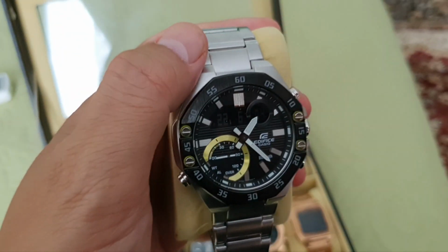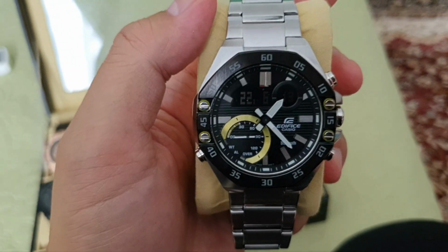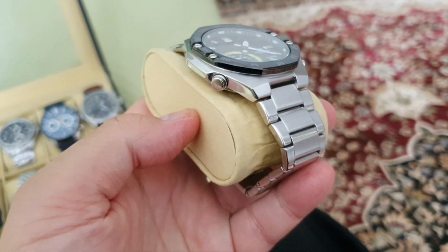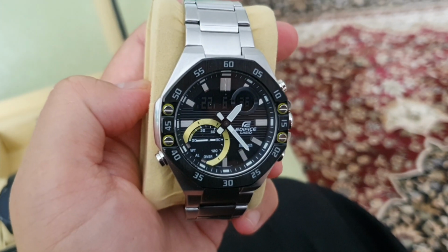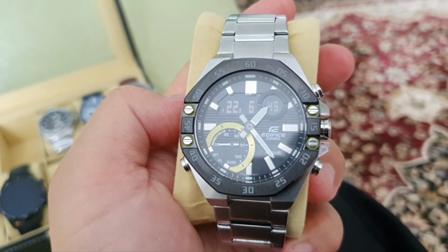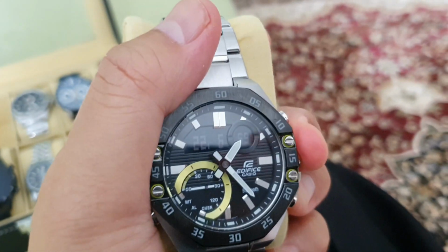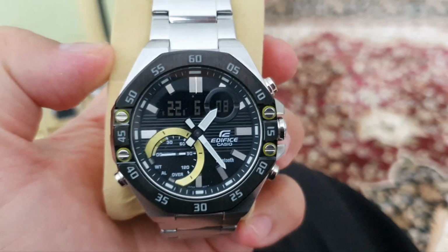This is my third Edifice, I believe. My second Edifice, I sold it off. Third Edifice, I bought it yesterday. The owner told me he has not been using this watch ever since he bought it roughly about 2 years ago. It's a Bluetooth watch. It has a multi-alarm function, the typical stopwatch function, world time function, and you can connect it through apps on your phone, where you can adjust the time. It actually has no crown. This is actually a button. So it can be adjusted manually or through the app.